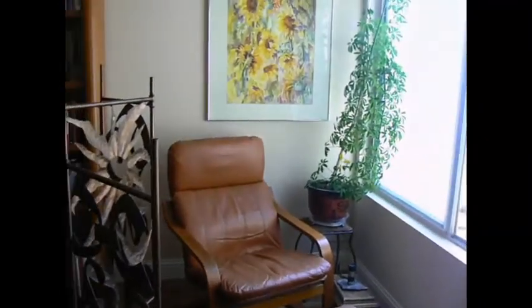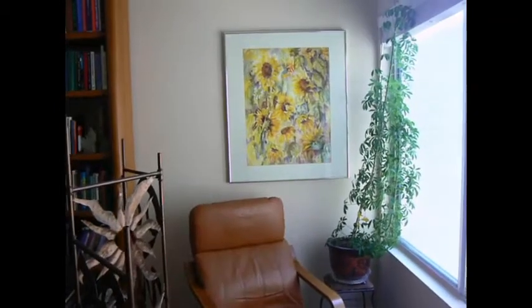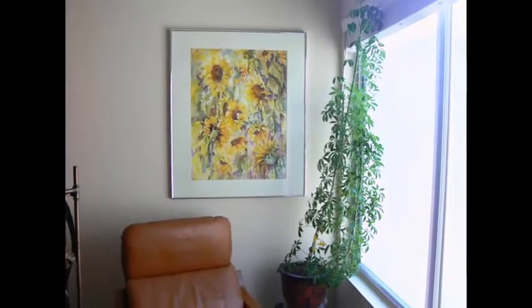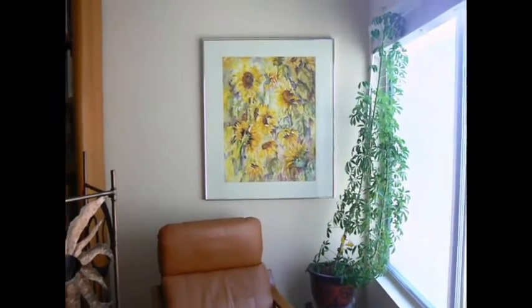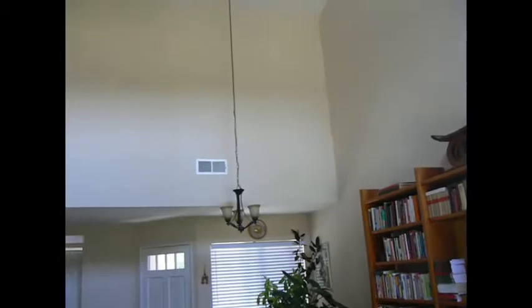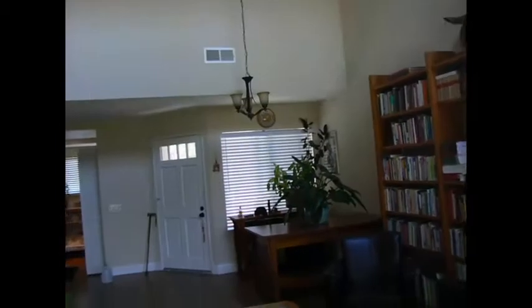Very old chair here. Geez, that chair's probably 25 years old, still in great condition. Oh, and this picture was painted by an artist I knew when I was living in New Mexico. And I don't know if she still paints anymore. It's a really pretty picture. And here's another shot of that very tall ceiling and how the sides of the room have very low ceilings. And then there's this little nook over here where I have a super old sofa.